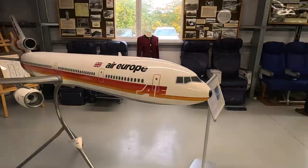Well, I'm here back again near Gatwick. We're right by Gatwick Airport. And I'm going to the Gatwick Aviation Museum, which I've wanted to do for quite a while. So should be interesting. I've got quite into aviation recently, especially through my friend Al, who's really into World War II planes and events and things like that. So it should be quite interesting.